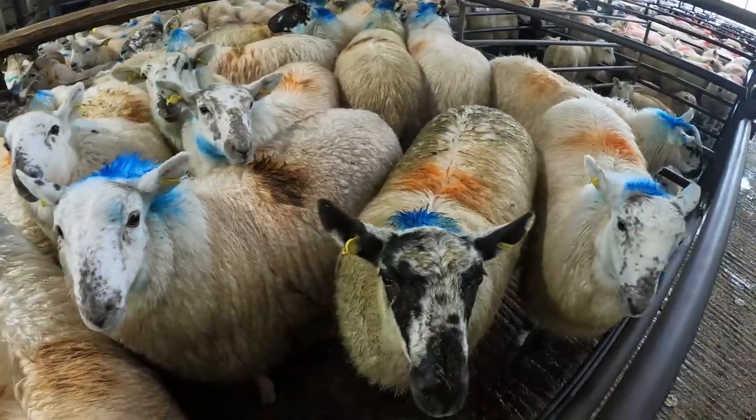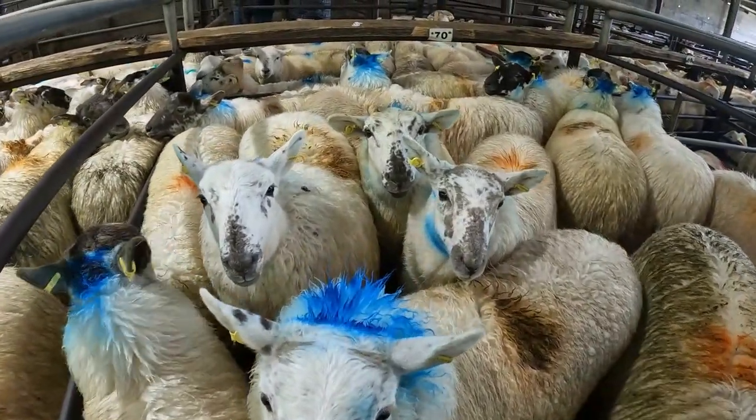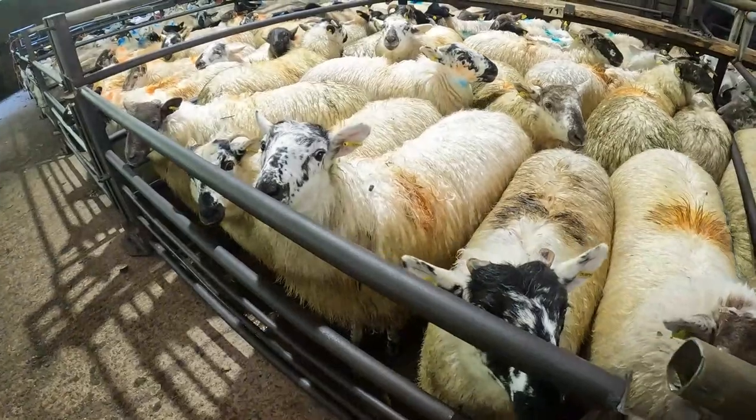Look, we sold them because, again, bringing them home and bringing them out again, it's getting on in the year now. There's not much grass. The ram is about to grow out again, so there's not really much you can do. So we let them go.